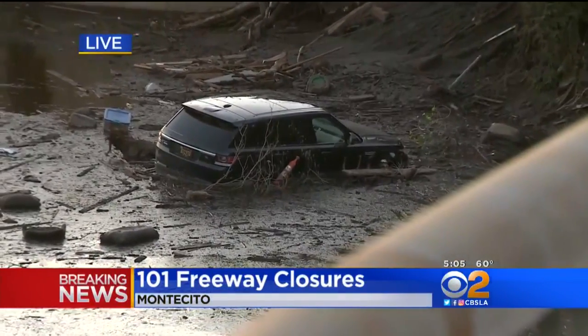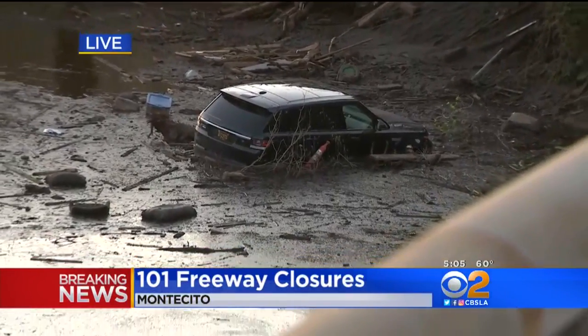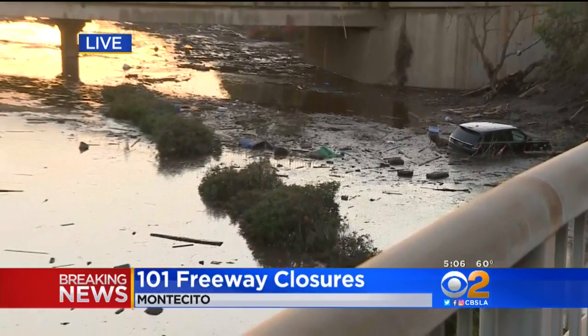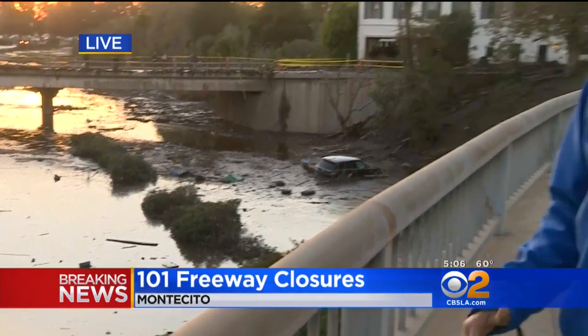And back here live, you can see that Range Rover resting in the mud there on the 101, as well as a trash can and other items in this water. Still so much work to be done, but Caltrans tells us again that they expect to have this all cleaned up and back open midday on Monday. Send it back to you in the studio.